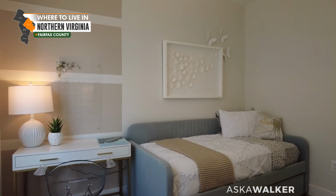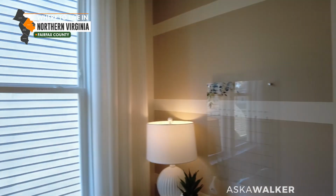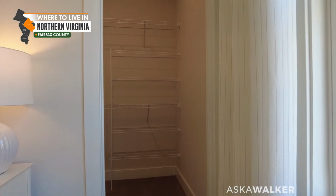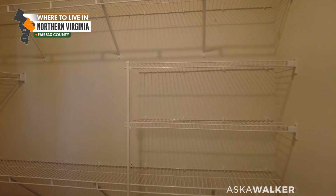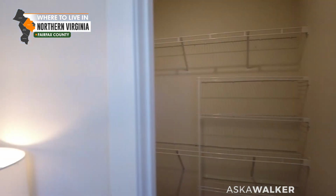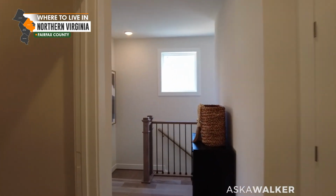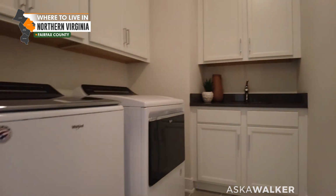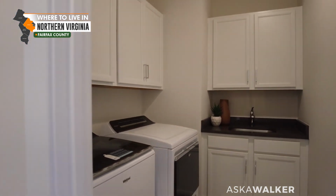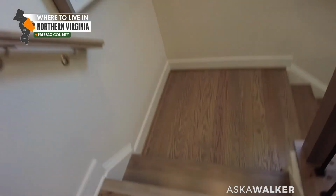So you will have some challenges with this third guest bedroom. You do have two nice sized windows, so you'll get some natural light, and you have yourself a walk-in closet. So this may be one of the largest walk-in closets of the three. And last, we have our laundry room on this level, so we can fit ourselves a side-by-side washer and dryer, and we have our basin and our sink. So let's go and take a look at the basement.